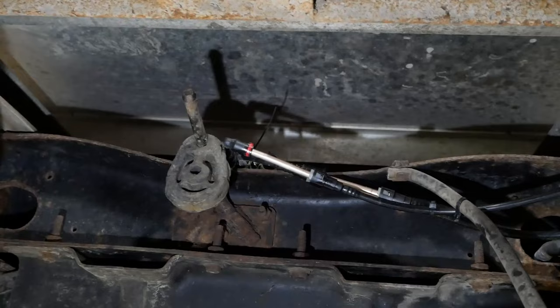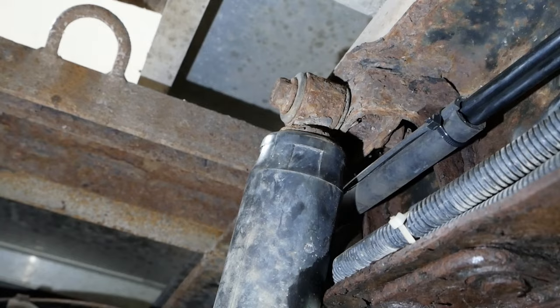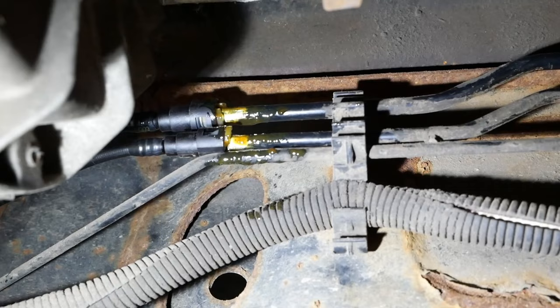Somehow I came up a little bit short on my 5/16 line. It'll work fine. I put some protection around that shock mount, and then I chose to run behind the crossmember instead of around it, which is a lot easier with this flexible line. Looks good. I just smeared some grease on the bare ends of those steel lines. Hopefully that keeps it from rusting for a little while.